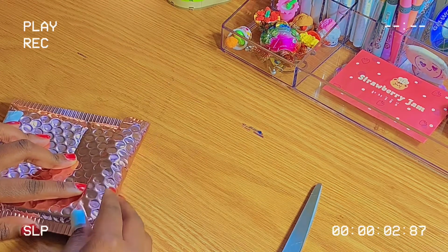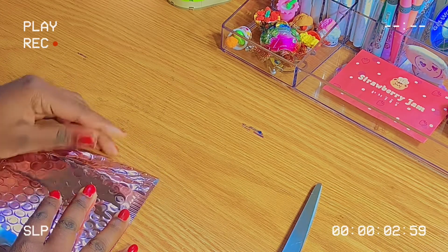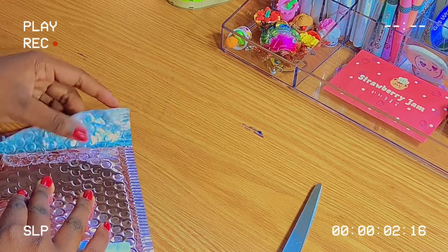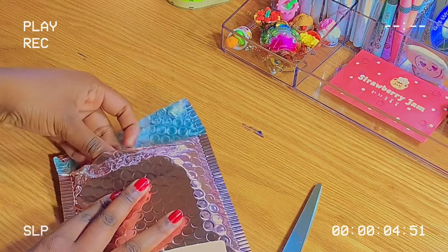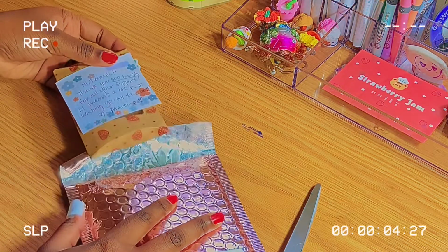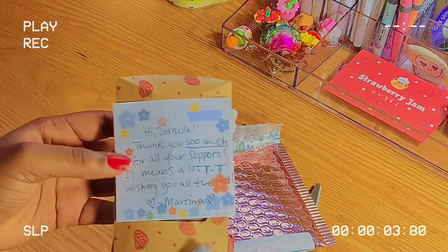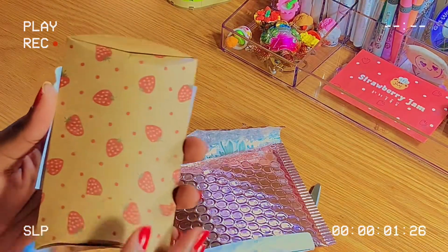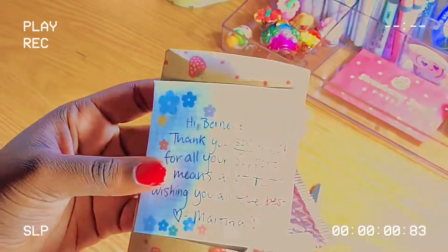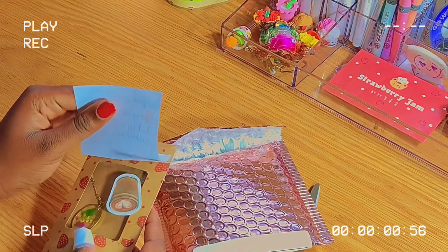So this first package right here, this is from my friend Martina here on YouTube, and also my friend in real life. She is so sweet. Literally, I say this about all of my friends, but she just has such a refreshing personality about her. But yeah, she sent me this necklace, and it came in this really cute packaging that has strawberries on it. You guys know that I love strawberries, so when I saw that, I was already sold.